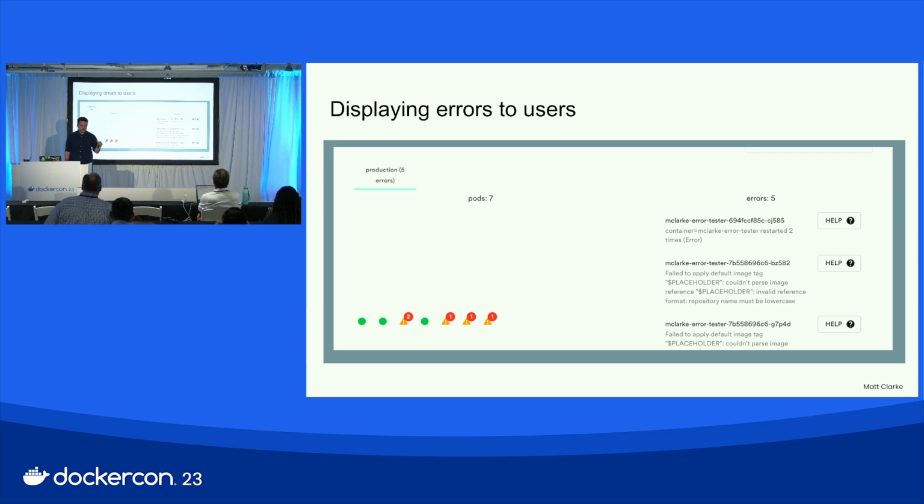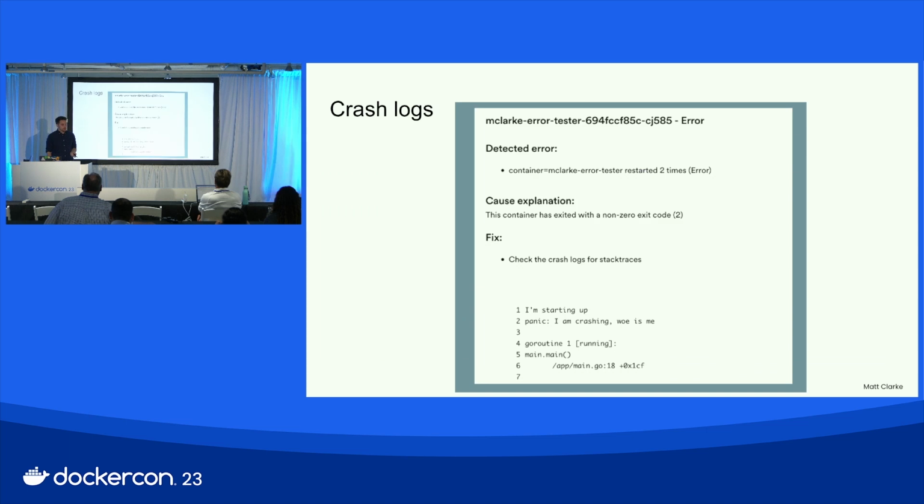And just so there was no confusion about what these errors or these numbers meant or the warnings, we also have an aggregated list of all the errors that the user is seeing on the right-hand side. So let's look at an error. This is a Kubernetes error, which we can explain to the user. So we say, OK, this is the error we've detected. My container Clarke error tester has restarted 2 times, and this is what Kubernetes calls an error. And then we explain what that actually means. The container exited with a non-zero exit code, and that exit code was 2.